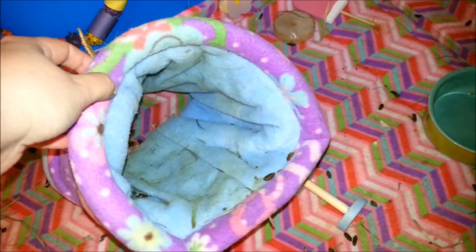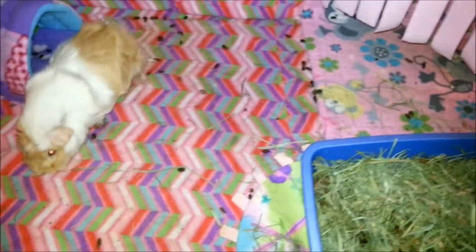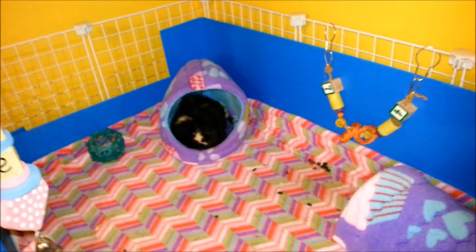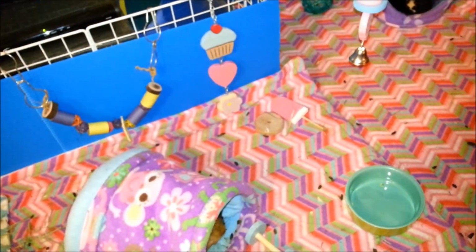So this is how cozies get. Yep, hay on your face. I'll take the bowls out though. Poops everywhere. And Happy's just chilling. So this is before.